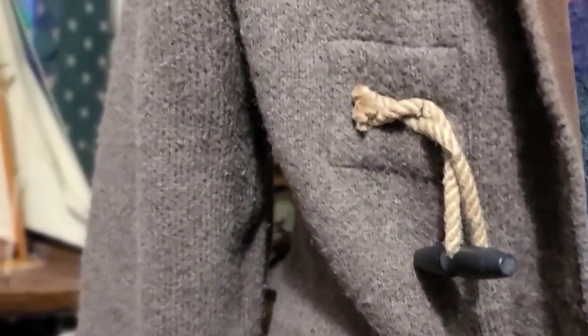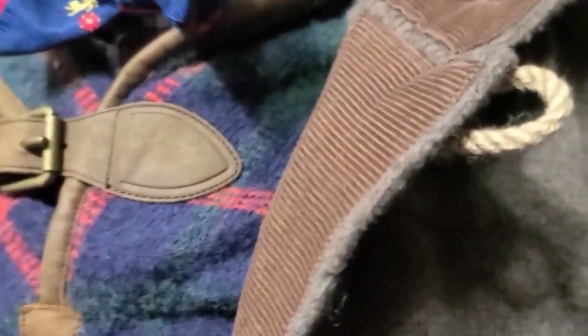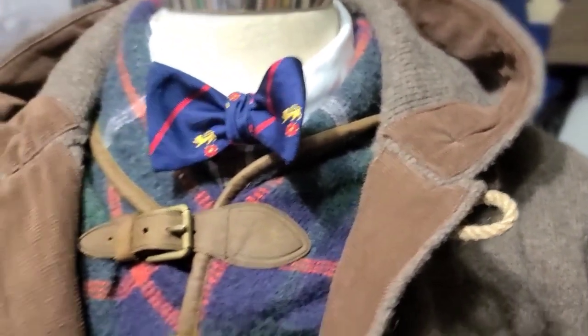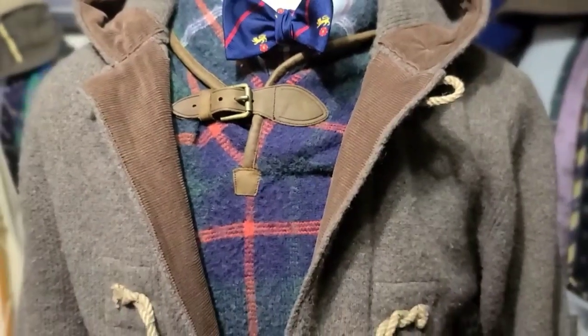You got corduroy trimming on the inside of the placket as well as the hood, attached hood. This red wool stripe around the base of the cardigan for a little bit of color, a little bit of flair. We seriously have 3 looks in one. We have a duffel coat look, we have a cardigan look, but again, it's a sweater. It wears like a jacket. It's got great weight to it. But it's a sweater weight. It's not a jacket or a coat weight. It's a heavy sweater weight.